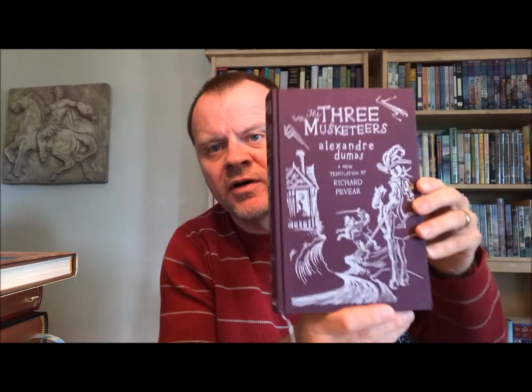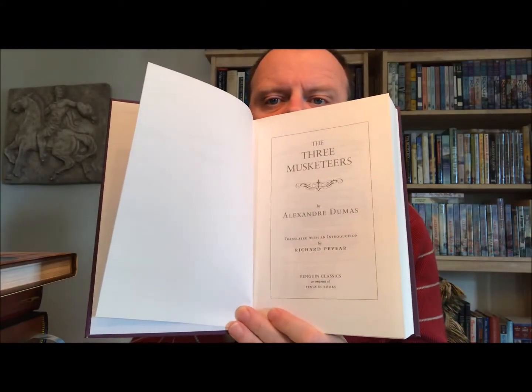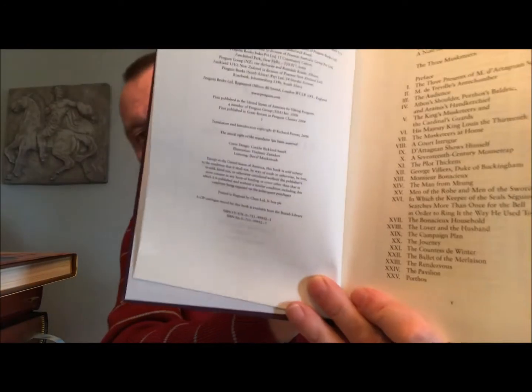The Three Musketeers, Alexandre Dumas, a new translation by Richard Pevear. It's a purple. Really love the design of this. Penguin Classics, an imprint of Penguin Books. The copyright translation is 2006, and it should say here, yes, the cover design is by Coralie Bickford-Smith, illustrations by Vladimir Zimakov, and the lettering is by David McKee. It's a charming production for this volume, so I really enjoy that.